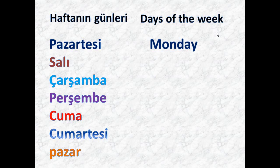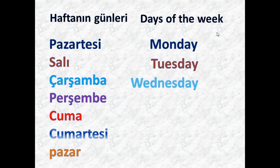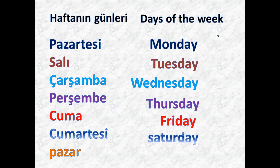Salı, which means Tuesday. Çarşamba, which means Wednesday. Perşembe, which means Thursday. Cuma, which means Friday. Cumartesi, Saturday. Pazar, which is Sunday.